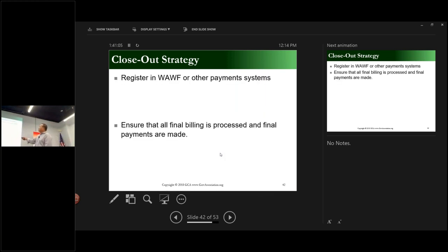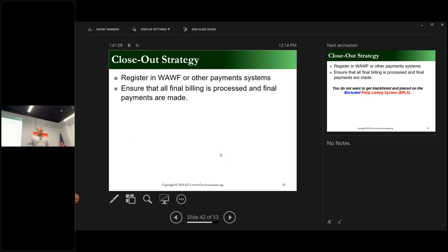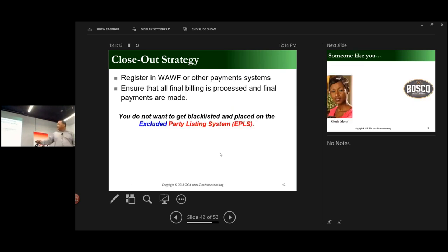Part of closeout is getting registered in Wide Area Workflow so that you can get paid. That's the invoicing system. And ultimately, don't get listed in EPLS, the Excluded Parties List System. Make sure that everybody you work with is happy so that you can qualify for the next project. At a minimum, you want a satisfactory completion of the project.